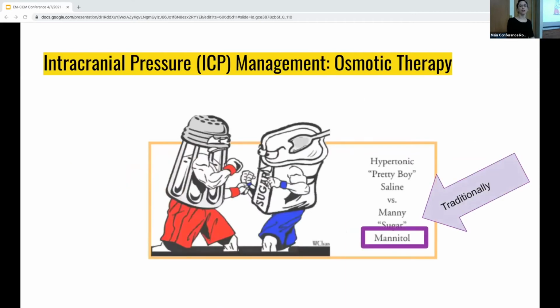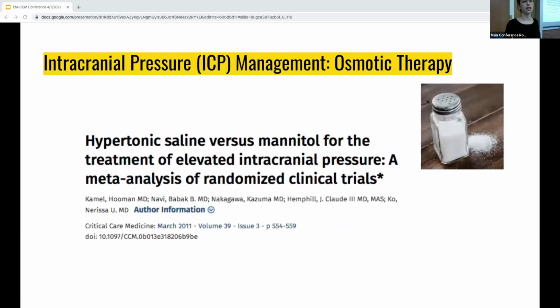Traditionally, mannitol was favored, but there does seem to be a shift towards hypertonic saline. Wendy Chan, a former county grad, did a really good blog post in 2015 on the topic and based it on 3 meta-analyses comparing mannitol versus hypertonic saline. The 2011 meta-analysis favored hypertonic saline to mannitol. It looked at RCTs comparing equiosmolar doses of mannitol to hypertonic saline for the treatment of elevated ICP, not specific to just spontaneous intracranial hemorrhage, but all ICP.